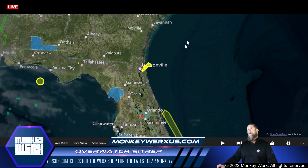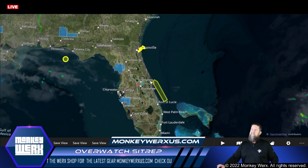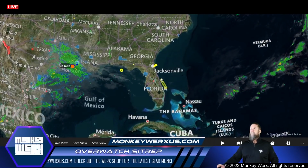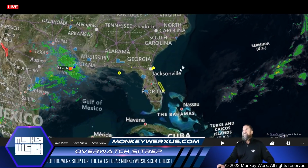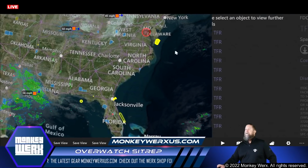And that could be why we have this looking out over the water here. But you also have this Longboat TFR, space ops here and then out here. So it could be related. Could be why we had the P8 activity off this general area, as well as this Q4 stuff. And this also is another space operation.